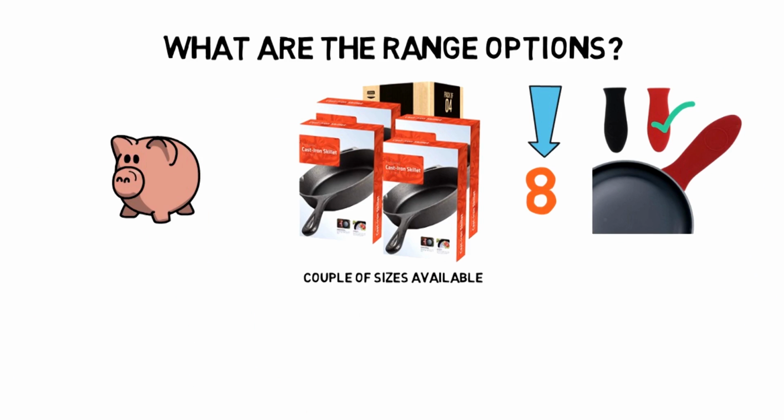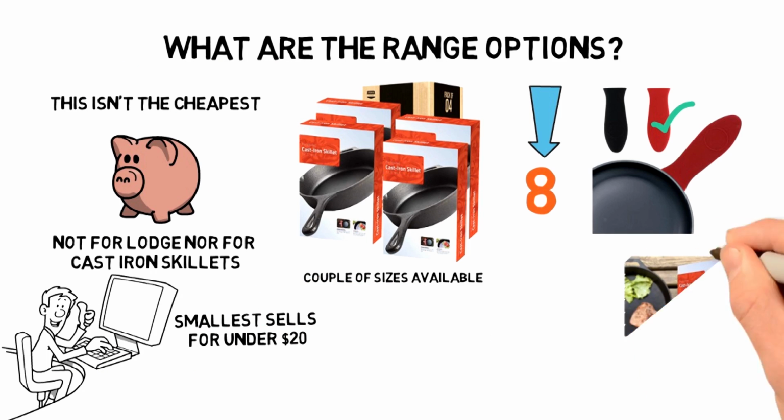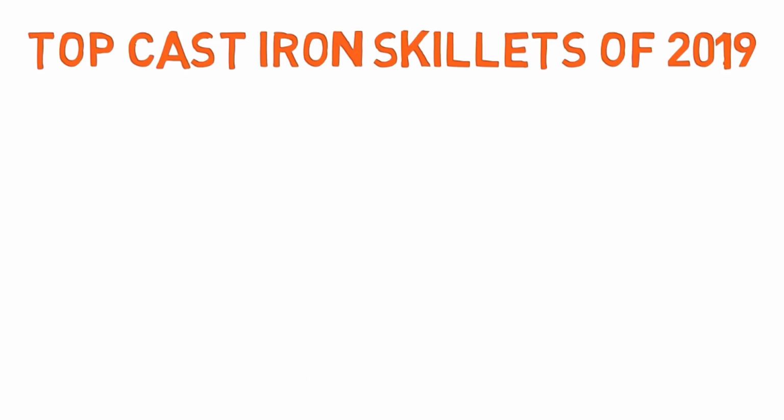Will it break the bank? This isn't the cheapest, not for Lodge nor for cast iron skillets in general, but we're chalking that up to the size because the smallest sells for under $20. This particular size will set you back between $80 and $100. So that sums up our top cast iron skillets of 2019.